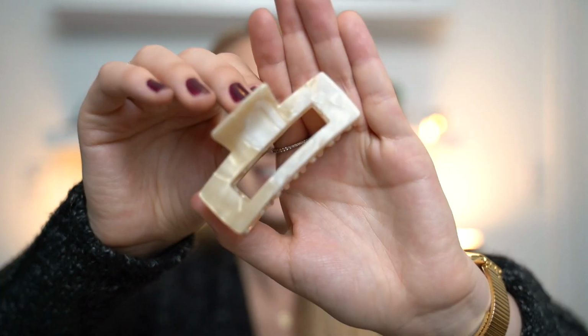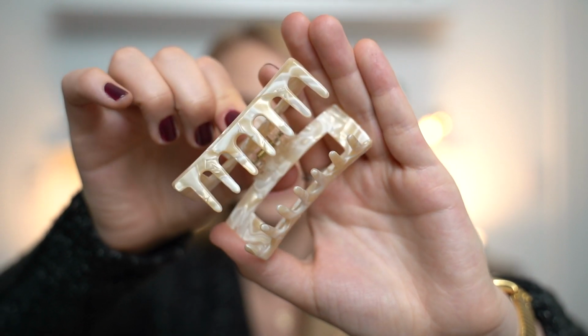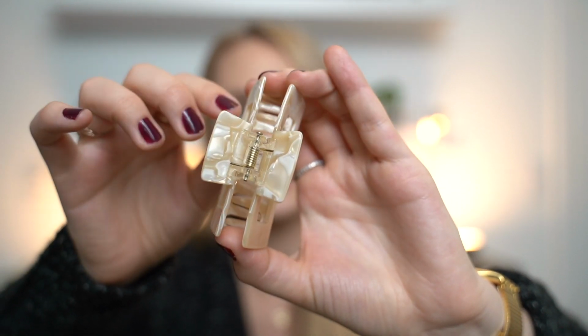The reason why I think these are so incredible is because the spring in them is so strong, the clamp is so strong. I have had quite a few of these and put them in my bags, and I have had none of the prongs snap off, which I find happens a lot when I buy ones from the drugstore. And they are just so beautiful. I love the patterns in these ones. So I'm gonna link that Etsy shop below. I will say they did take a long time to come in, but it was well worth the wait.